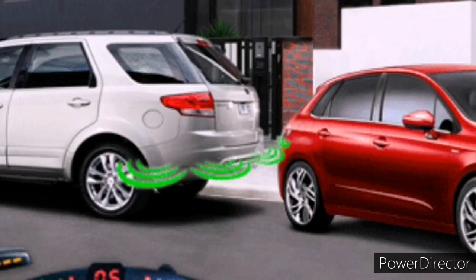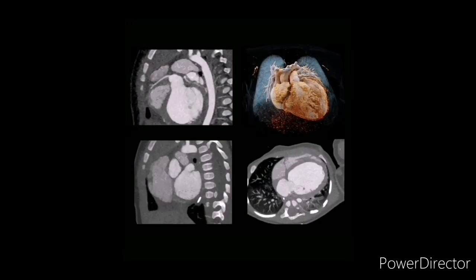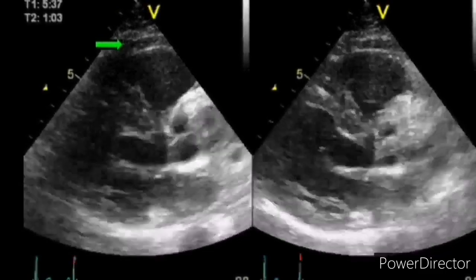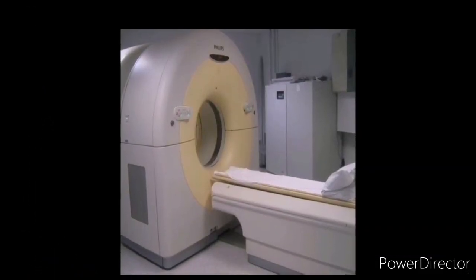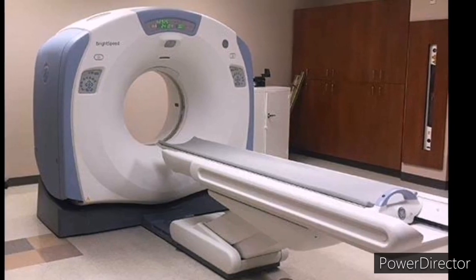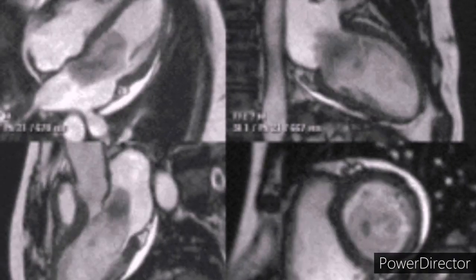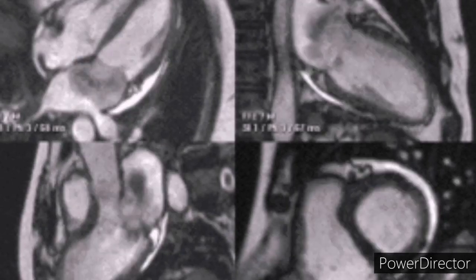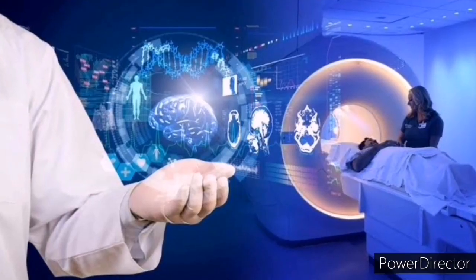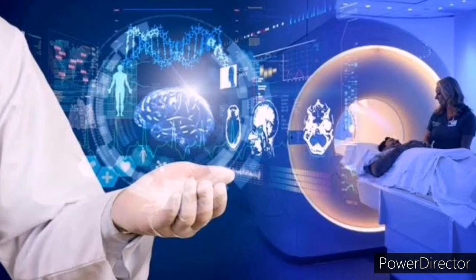Radiology. Radiology is a medical specialty that employs the use of imaging to both diagnose and treat disease visualized within the human body. Radiologists utilize an array of imaging technologies such as X-ray radiography, ultrasound, computed tomography, that means CT scan, nuclear medicine, positron emission tomography (PET), and magnetic resonance imaging to diagnose or treat diseases. Interventional radiology is the performance of medical procedures with the guidance of imaging technologies. The acquisition of medical imaging is usually carried out by the radiographer or radiologic technologist.